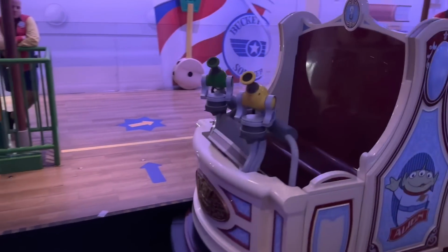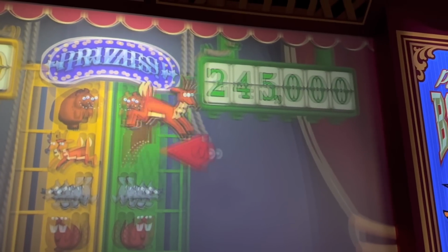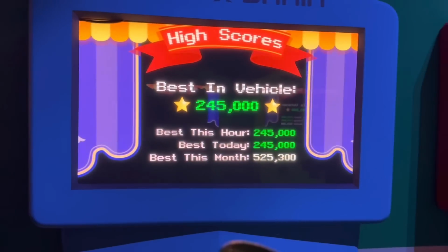So about ready to board, guys. Here comes our car. I'm gonna choose green. I like the green color. All right, just got done. I love this ride. Let's see my score. 245. Wow, straight up. Let's see what we got. Bestest hour.